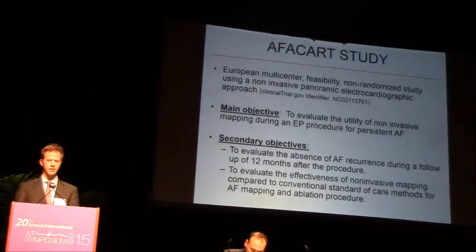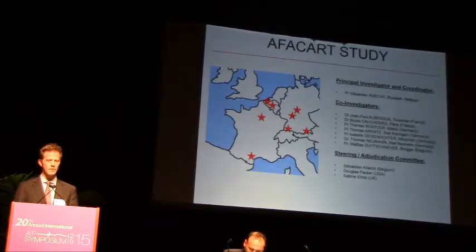The secondary objectives were to evaluate the absence of AF recurrence during a follow-up of 12 months after the procedure, and also to evaluate the effectiveness of non-invasive mapping compared to the conventional standard of care method for AF mapping and ablation procedure. So we have 8 centers in the study.